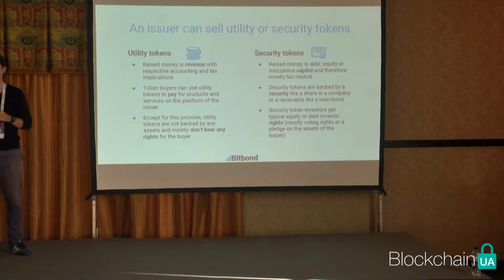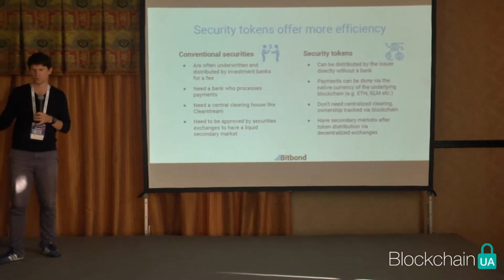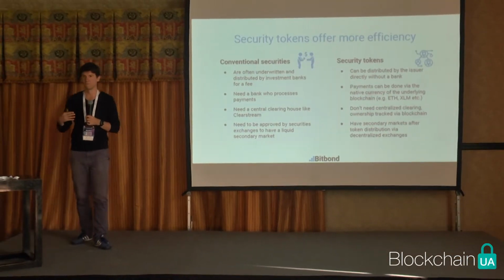And this, at the same time, means that there are specific legal requirements and regulatory requirements around security tokens. And this is something that I want to dive more into in my presentation today. If you look at conventional securities, and you compare that to a security token.